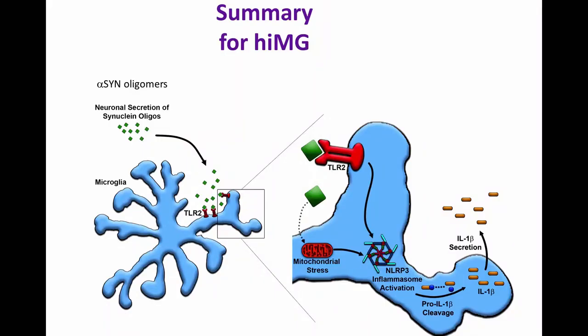Okay, so what I've told you then is that alpha-synuclein is made by the neurons. It engages TLR2 receptors. I blow that up over here. And that activates the inflammasome. It provides both the primary trigger TLR and the mitochondrial injury trigger. Pro-IL-1 beta is cleaved to IL-1 beta and also IL-18, and you secrete these cytokines.